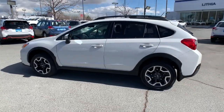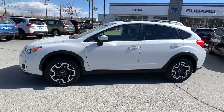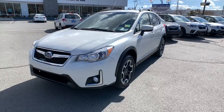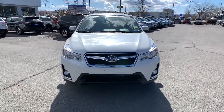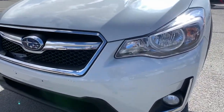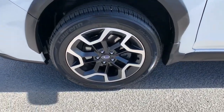These are just some of the great options this vehicle comes with: all-wheel drive, keyless entry, heated driver's seat, four-cylinder engine, iPod, MP3 input, heated mirrors, backup camera, fog lamps, electronic stability control, 5-speed MT. Get the features you want at an affordable price in this well-appointed Crosstrek.